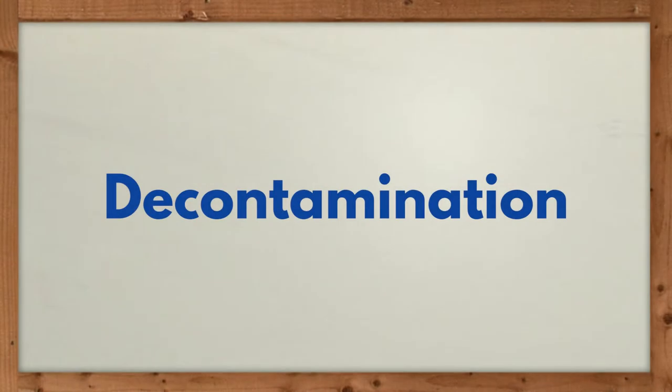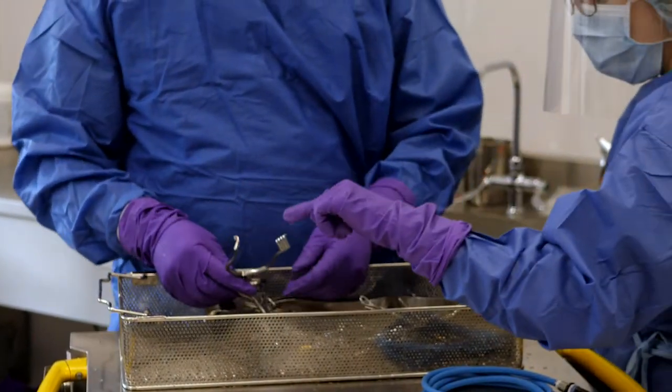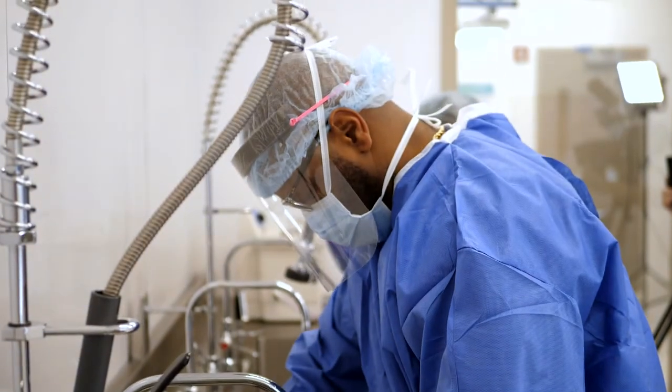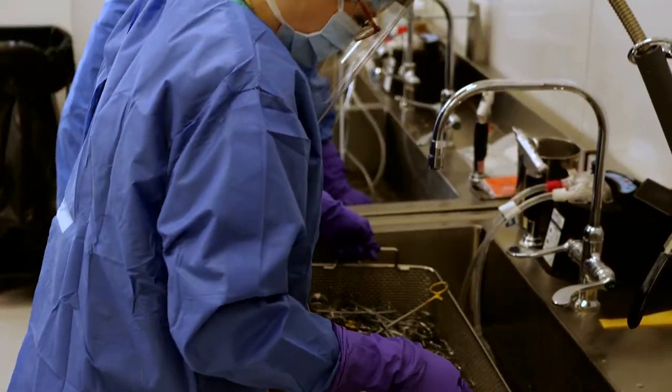Decontamination is the use of physical or chemical means to remove, inactivate, or destroy blood-borne pathogens on a surface or item, to the point where they are no longer capable of transmitting infectious particles and the surface is rendered safe to handle.